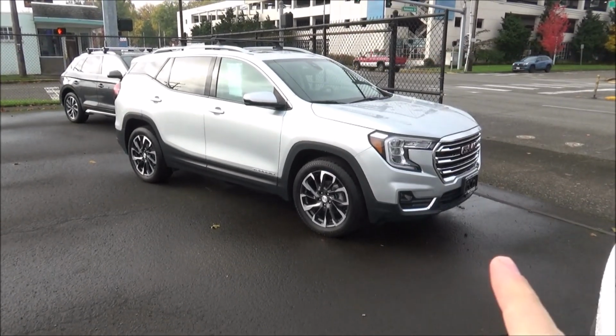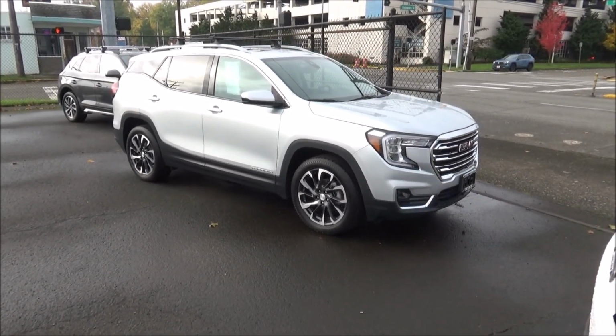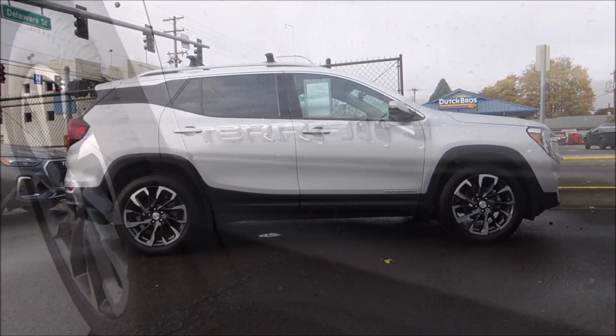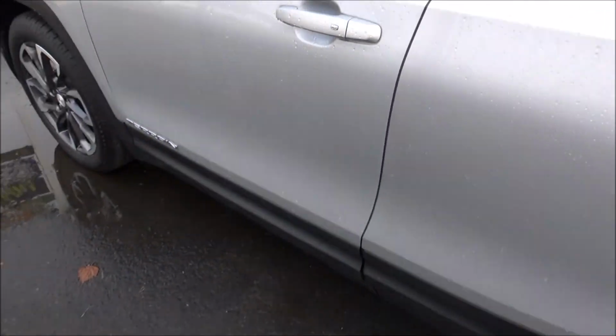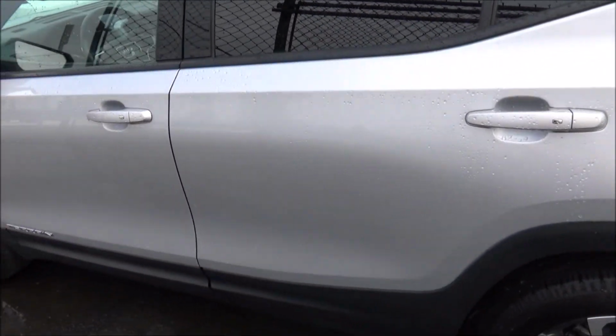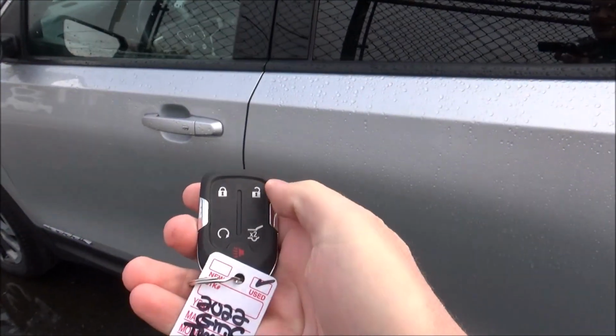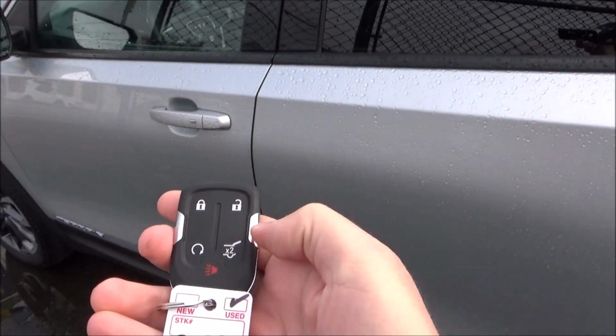What we're looking at today is a 2022 GMC Terrain SLT. This Terrain is painted in Quicksilver Metallic. You do get smart key access at all four-door handles. On the key fob you have the buttons for lock, unlock, remote start, power tailgate release, and panic.